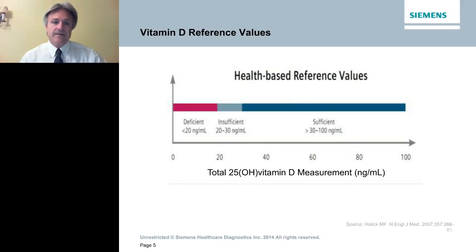So there's considerable discussion of serum concentrations of 25-hydroxyvitamin D associated with deficiency and sufficiency for normal bone health as well as optimum overall health for individuals. So as you can see here, deficiency is defined as less than 20 nanograms per mil. Insufficiency is 20 to 30 nanograms per mil, and sufficiency is greater than 30 nanograms per mil of total vitamin D.